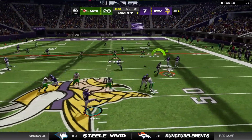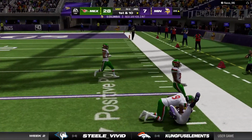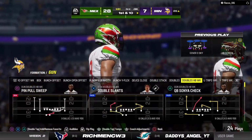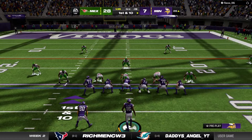They'll look to throw. Now they set up the screen. That's complete. And he works it past the 30, almost to the 25. Another good completion on the drive as the Vikings have a 1st down. Check smash. Check smash.